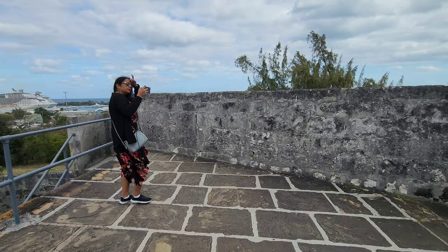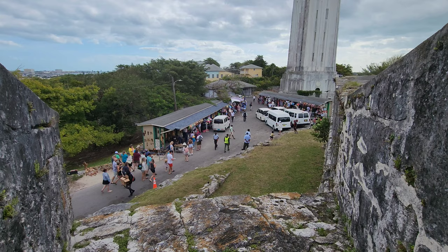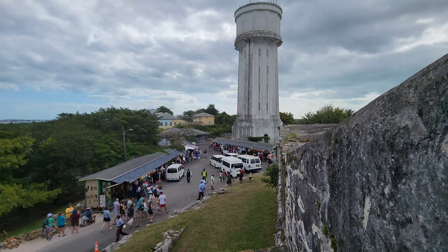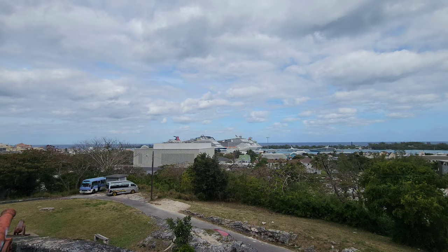So that's the Bahamas market right there. It's all for souvenirs, tourists, everything you need right here. So we just came on the military base here, back in the days when England was ruling this island. Isn't it beautiful? Look.